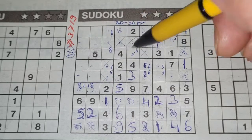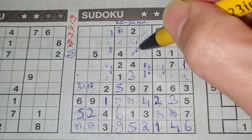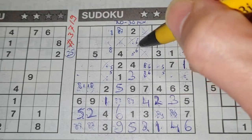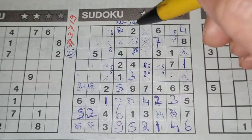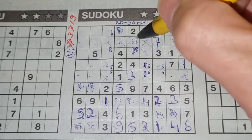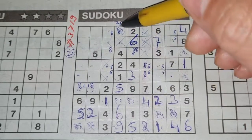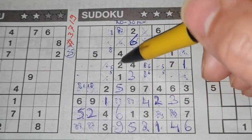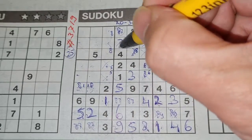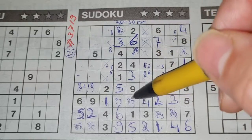As a pair, 7 and 8. And I've eliminated the 6, 7 and the 8 in those 2 boxes. So 1 box left for the 6 should be here. Okay, here we have a pair, 7 and 8. That means 1 box left in this column for the number 1, 2. The 3 is missing. Here also 7 and 8, a pair.